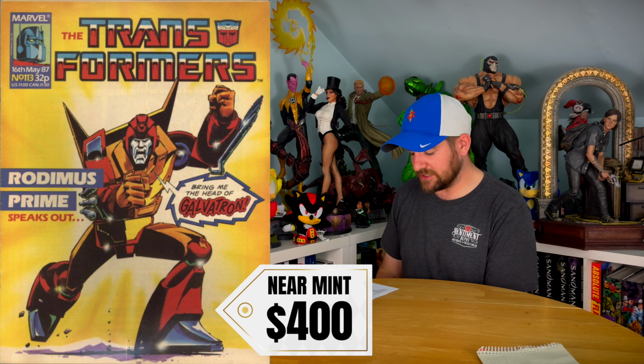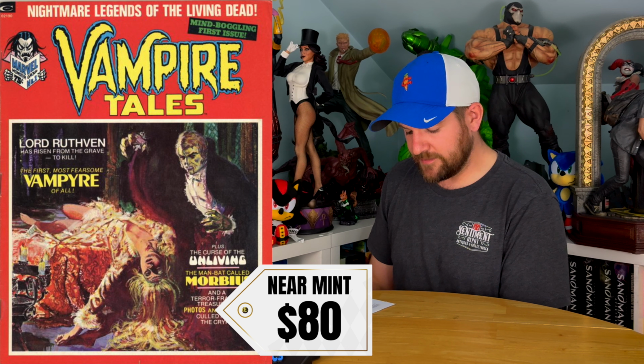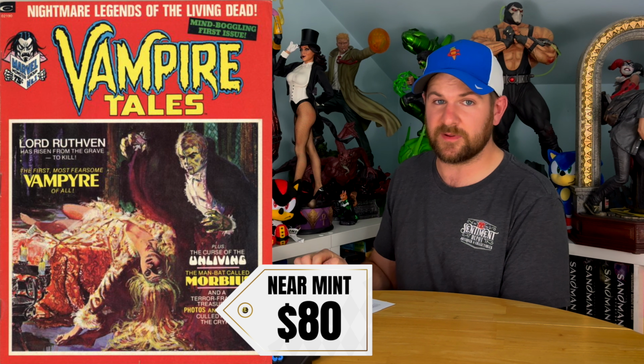Transformers 113, first Death's Head, a robot bounty hunter. This is a UK mag only. Watch out. Vampire Tales number 1, first solo story featuring Morbius, the living vampire, clocking in at about $80. Vampire Tales number 2, first Satana, sister of Damon Hellstrom, $300.